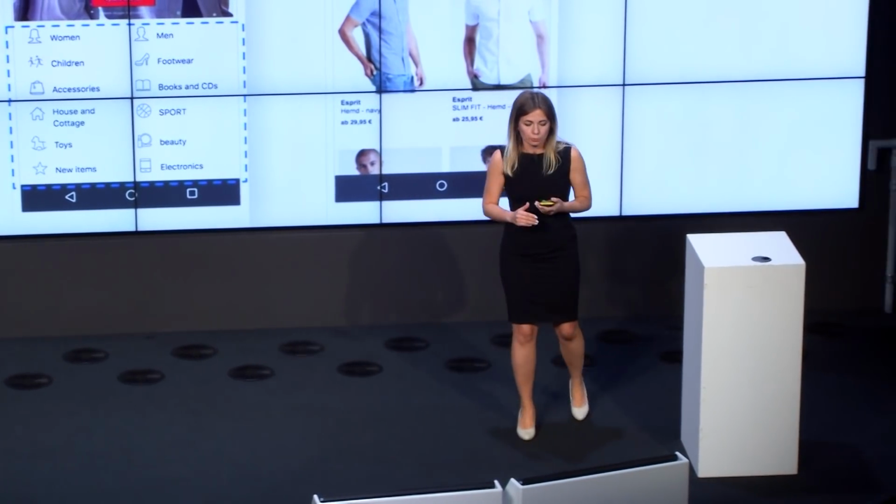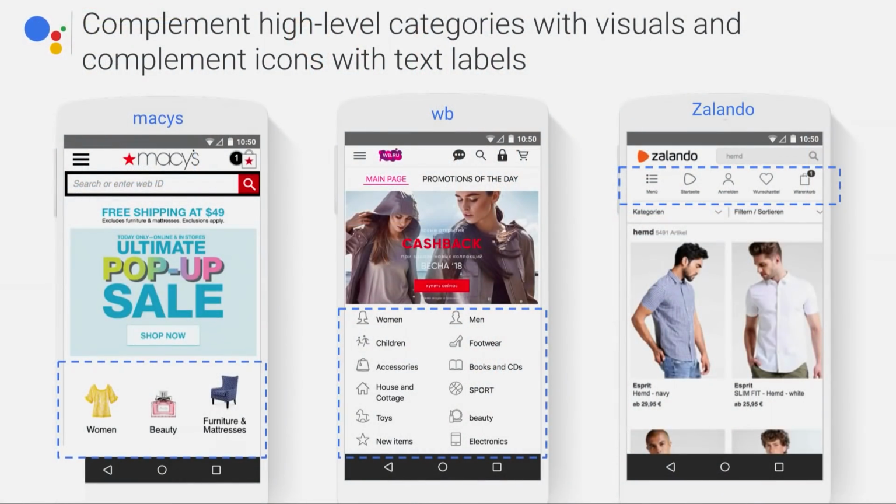Also, the other way around, whenever you use any icons, any visuals on your websites, on your landings, do complement them with text labels, because that's how you avoid any misinterpretations. Even if you use standard icons like the hamburger menus, it's always safer to include the label, because people have very different levels of web experience, and they still may interpret things in a very different way.